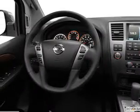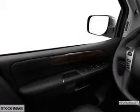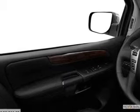Find your way easily with the included navigation system. Get advanced listening benefits from the premium sound system. The anti-lock braking system will help deliver you safely to your destination. Heated seats make cold weather driving more endurable.